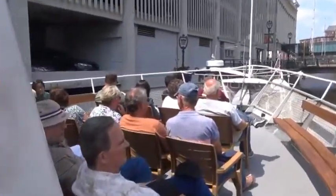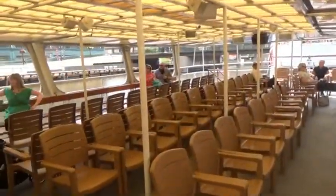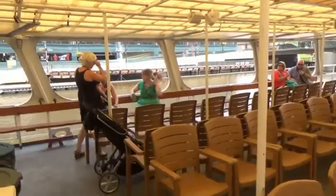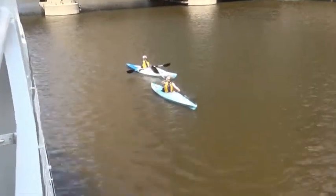Here's the front part of the boat. And here's the back end of the boat. As you can see, they have ample seating. And here's some kayakers making their way alongside the boat.